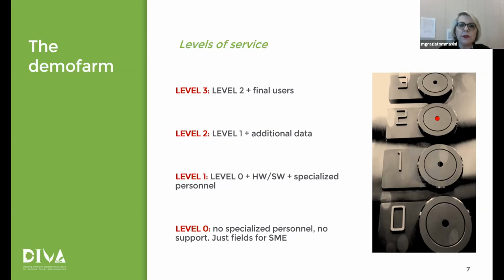Another level we call level 2, which includes, of course, what was already said for level 1, but where additional data and information related to previous experimentation, for example some direct experience carried on by the demo farm, together with the data coming from public or private databases that are available in the area, like, for example, metadata, but also soil use maps or forecasting models or water availability and irrigation advice can be supplied additionally.